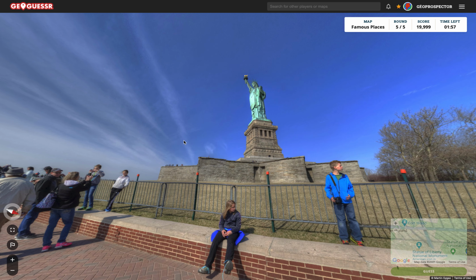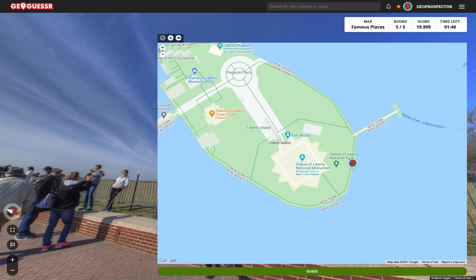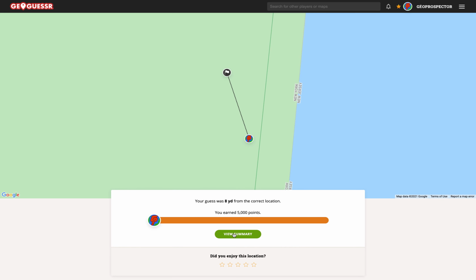So I wonder if we can sort of work off these stars here. I think we're kind of in the middle of this star here, aren't we? And I think that's going to put us about there, because the next one is further down here, and I don't think we're at that. So that feels about right, you know. Maybe we're just a bit further in. Guess. 8 yards away.